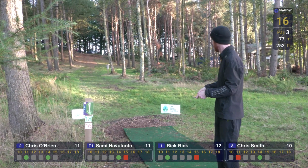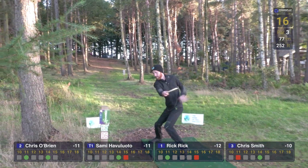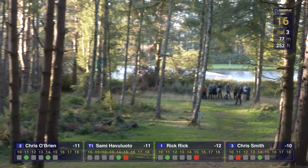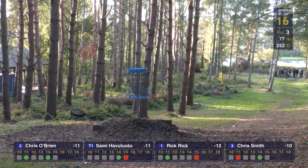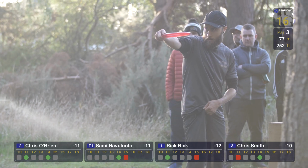Good to see the gallery out, following the lead card in. Chris probably cutting off through the gap, but just off the fairway. Should be a straightforward up and down.